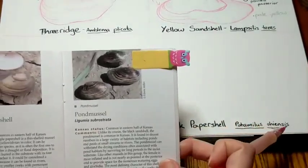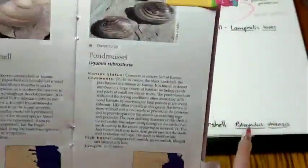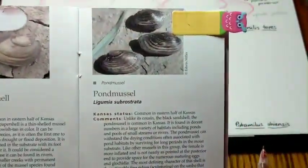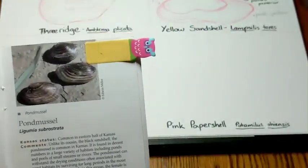So here's our pond mussel, which I picked because it's really widespread and it just looked like a mussel I've seen before. No idea. But let's see. Oh, what's Doug say?